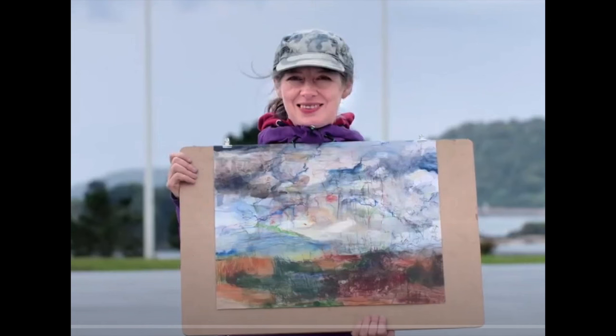Here's our first one up. This, I believe, could be a watercolor. I'm going to go with watercolor on this one. It's a little bit confusing. Oh, well, let's not even talk about the art yet. Let's look at the format.